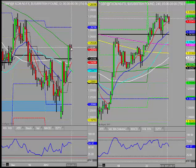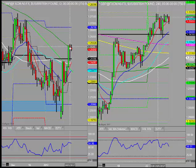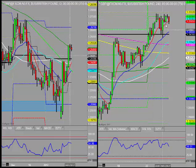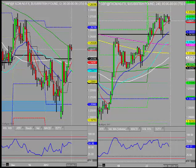Looking at the pound, it held up well. It did put this hanging man in yesterday, a bit of a bearish candle. But again, when I was looking at the 4 hour picture, yes, there's a divergence going on at those highs there, but I just wonder if it's just going to push up to those highs again and this time break them.